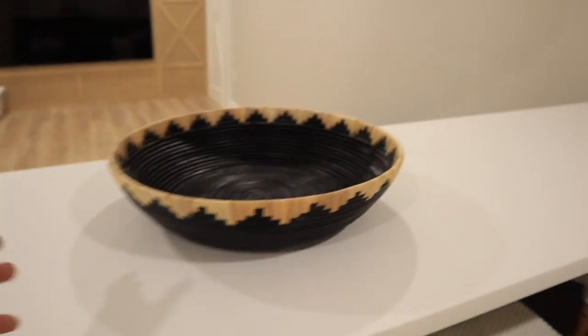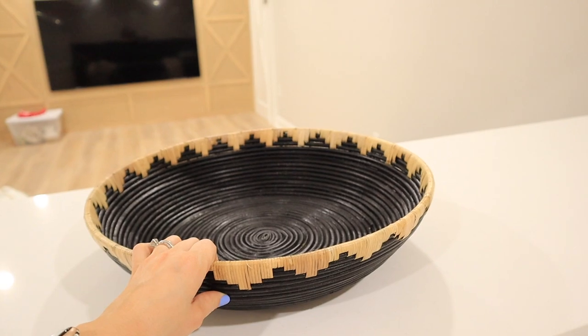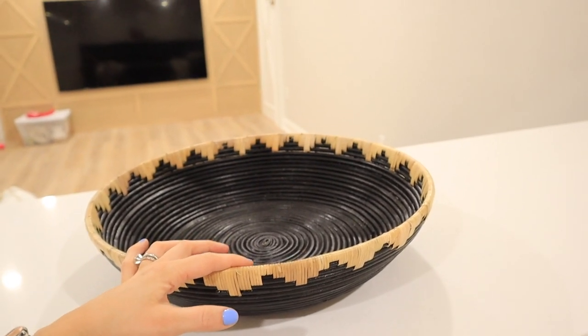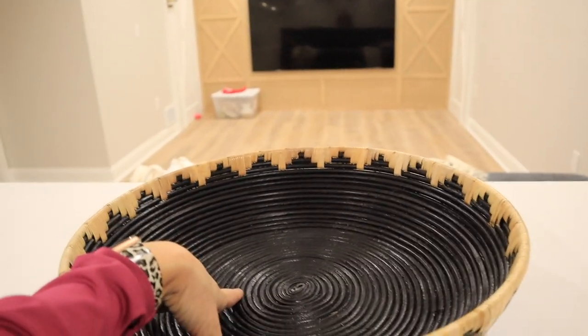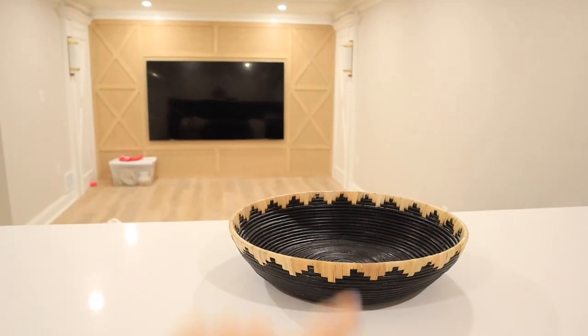Okay, I also just put this on the island because we plan on having a lot of popcorn movie nights here. This is nice and sturdy. This is from At Home. So yeah, we'll probably put some popcorn and candy in here for when we have our movie nights, and it just matches everything really nicely.